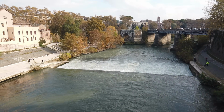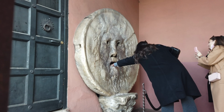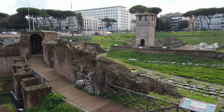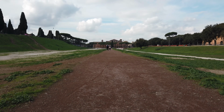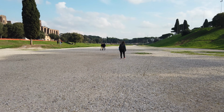Your next stop is the Circus Maximus. On your way there, place your hand inside the Mouth of Truth, if you dare. The Circus Maximus was an ancient Roman stadium for chariot races. Nowadays, it's a magnificent public space to enjoy on a sunny day. It also hosts musical concerts and other shows.